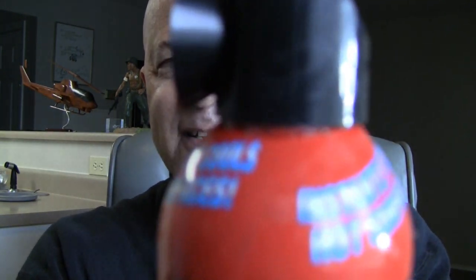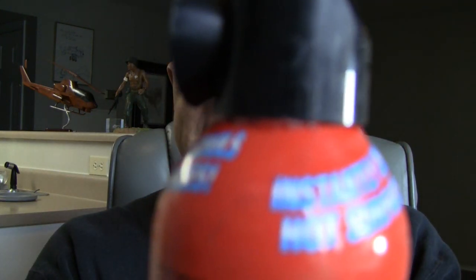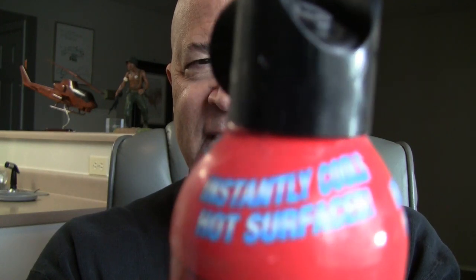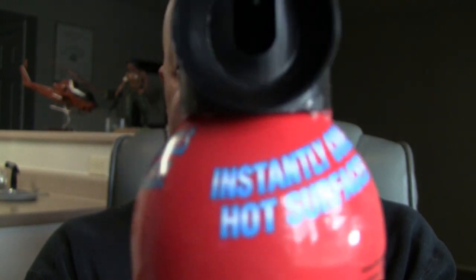you get that, which is leakage around the lid. And once that happens, the canister is no longer useful. So I'm going to have to toss this.